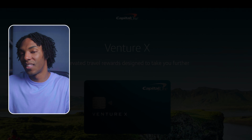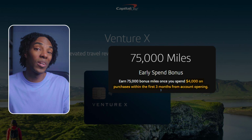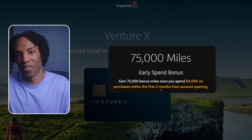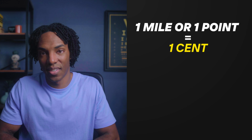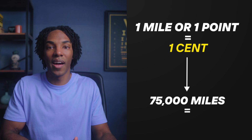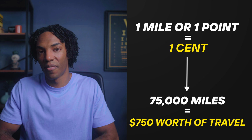The standard sign-up bonus offers a pretty nice deal of 75,000 miles. But like any credit card, you'll need to meet a certain spending threshold. For the Venture X card, you'll need to spend $4,000 within the first 3 months of opening your account, which is pretty standard for a premium travel card. Now, just to be sure that we're all on the same page, 1 mile or 1 point is equal to 1 cent, which means 75,000 miles is equal to a minimum of $750 towards travel. Now, not too bad at all for a sign-up offer.